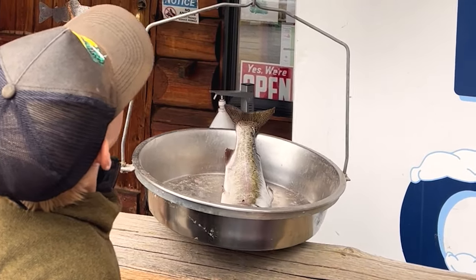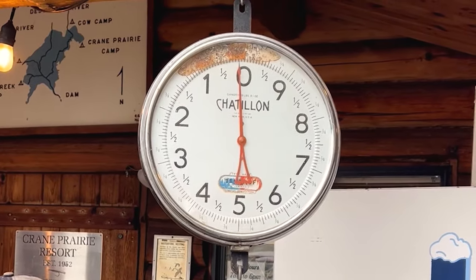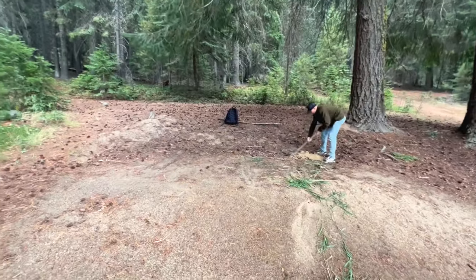What do you think, Bentley? It's a little over 2 pounds? Yeah, it's not bad. Put the other one in there together. Put both. Well, no, then we'll check this one. Okay, almost 1.5.